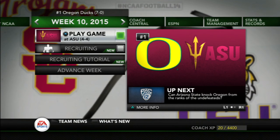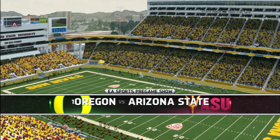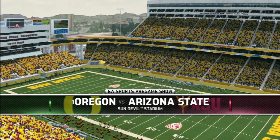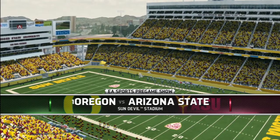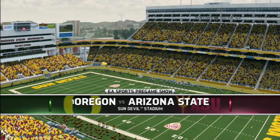Today we continue our Rags to Riches Dynasty. We are in Week 10 on the road against Arizona State. Next week we are also going to be seeing a game against Utah. But first up, Arizona State on the road. Here we are in Sun Devil Country, Sun Devil Stadium for a big game against Arizona State.